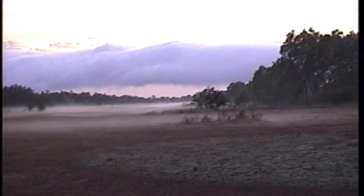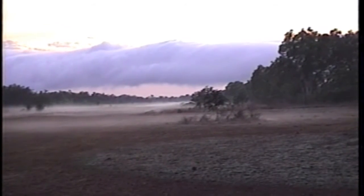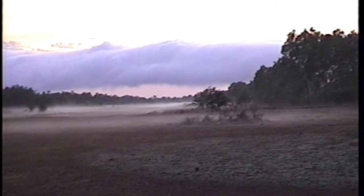This morning there's a lot of mist on the ground, and the glory cloud is different again. It's quite low and scoops up the mist like a giant vacuum cleaner.